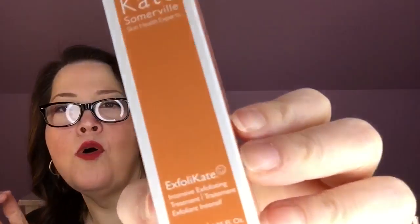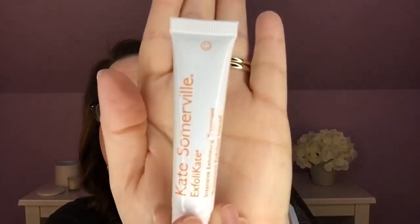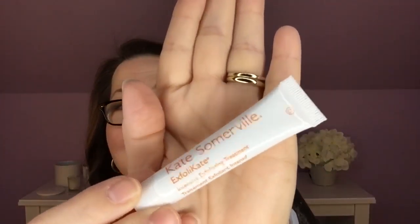Okay, reaching in next, I have a Kate Somerville Skin Health Expert Exfoliate. I have always wanted to try the Exfoliate, and I never have. Let's get in here and see what this looks like. This is another tiny one for them this month. It is 0.25 fluid ounces, and that is what it looks like. It is sealed, so I'm going to read about it just here for a second before I swatch it and make sure it's something that I can. Nope, I won't use it because it has retinol palmitate in it, so I will set this aside for the giveaway.